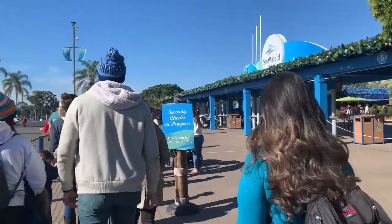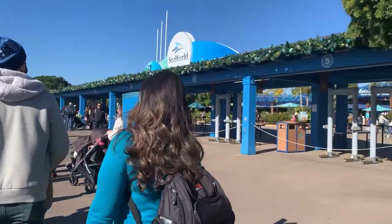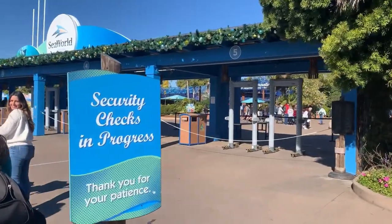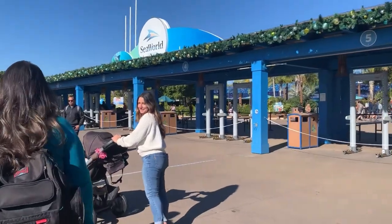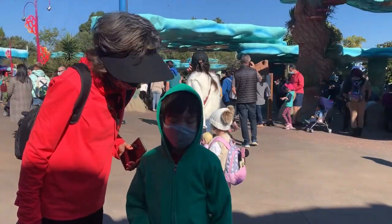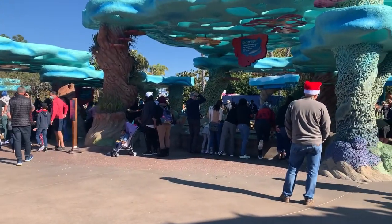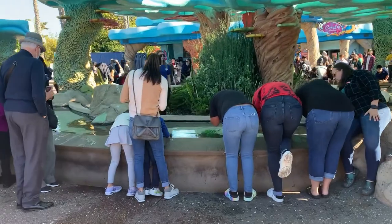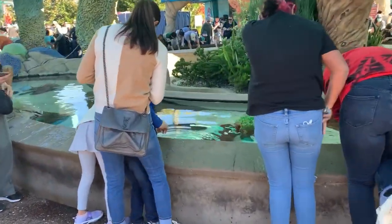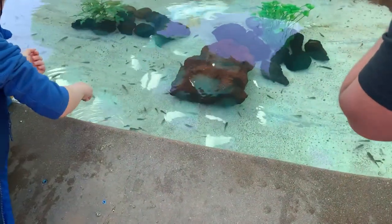Here we are outside SeaWorld waiting to get in. There is a security check before we go in, so we are lining up, but we shall be in shortly. Hey, we're in SeaWorld. Are you excited? Well, even if he's not excited, we are in, and there's a bunch of tide pool touching sensory things here. So we are going to check out this first one, which is Little Cleaner Fish. So let's check this out.